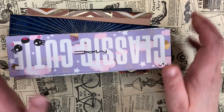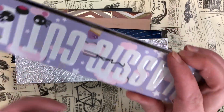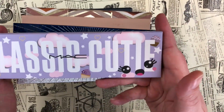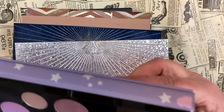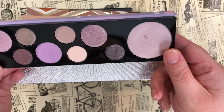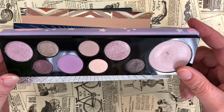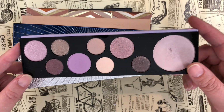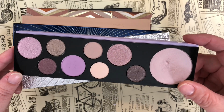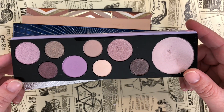All right, here are a few random palettes. This first one is the MAC Classic Cutie palette. I got this free, it was like a gift with purchase. It's really pretty, and I do love purple eyeshadow. I just don't reach for this one. And I know that either Hannah or Angela would probably really enjoy this palette. So I'm just going to go ahead and let go of this one.